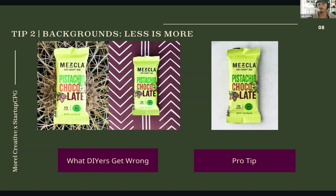So to recap on backgrounds, we want to keep it clean, keep it intentional. Always ask yourself when you're picking a background surface, does this feel like my brand, or is it drawing attention away from it?